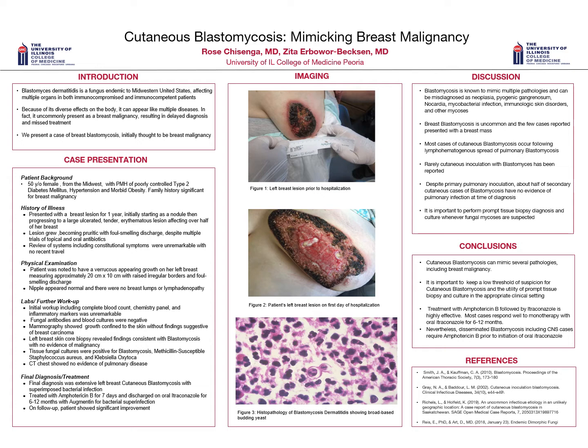This case stresses the importance of keeping a low threshold of suspicion for cutaneous blastomycosis, particularly in individuals in endemic areas. Furthermore, it shows the importance of prompt tissue biopsying and culturing in order to prevent delayed treatment.